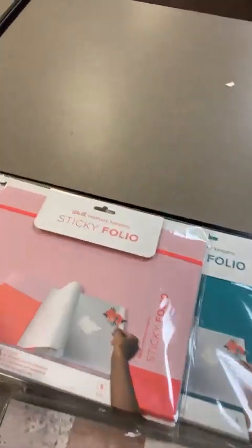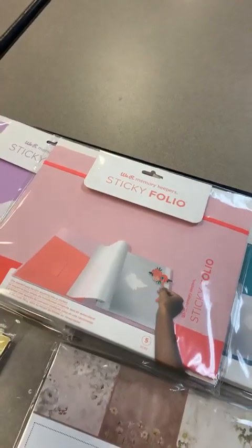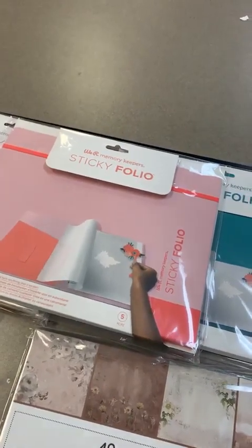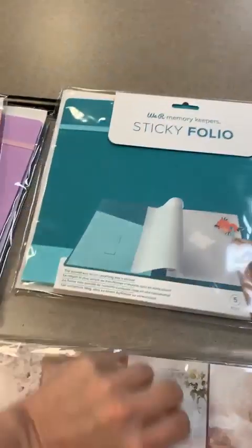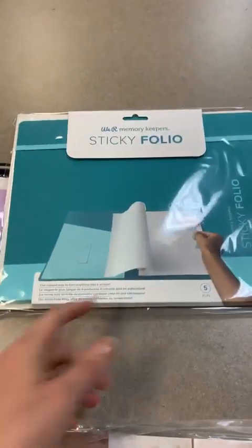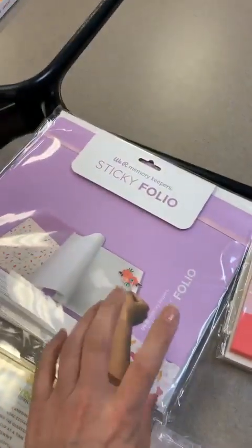Sticky Stacks are back in. Yay. These are the folios. Still don't have refills in yet. Refills are still slated to be this summer, but those are not shipping at all yet, so I apologize about that. But we've got back in stock the sticky folio in, I'm going to call it teal. I forget what their official color is for it, but we've got teal, we've got coral, and we've got purple.